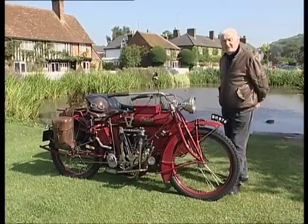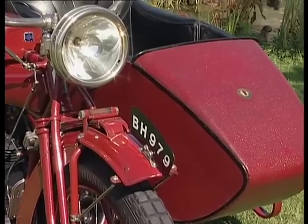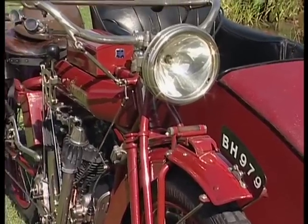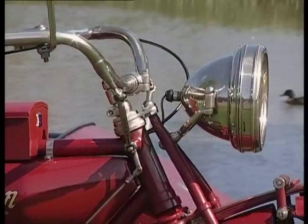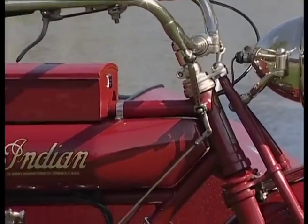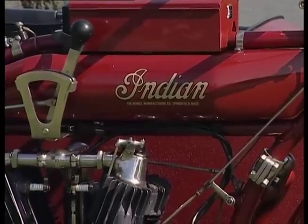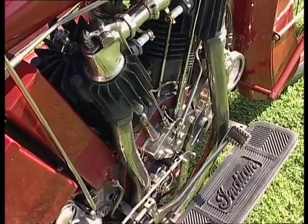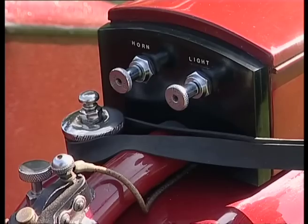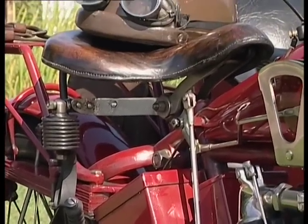This is an Indian, a 1915 V-twin 1000cc American motorcycle. It's attached in this case to an American sidecar, but it's on the English side, the left-hand side. One of the most successful motorcycles ever made, and very successful not only in large sales, 35,000 in 1913, but also in its sporting record. It's full of interesting features, beautifully designed, and in my view, an extremely pretty bike.